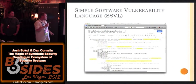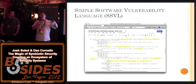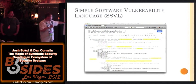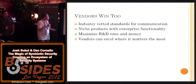And that's what it looks like. It's an XML document. But basically, it looks at, if I have vulnerability data, what are the pieces of evidence that I have for that vulnerability, both for code results as well as for dynamic results.